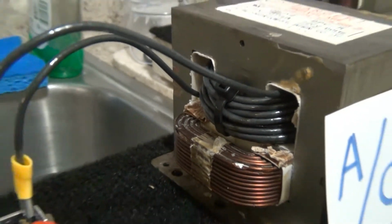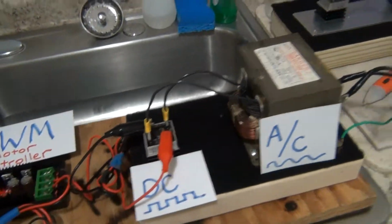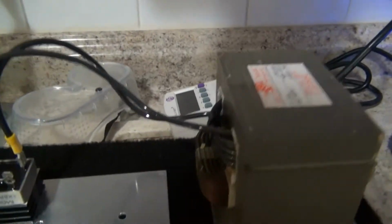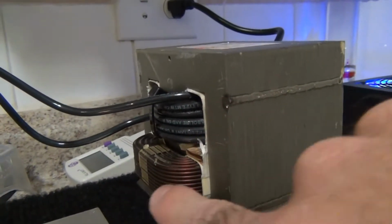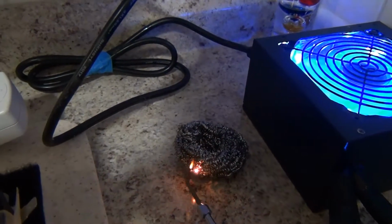Okay, and I rewound it. So the secondary is gone. It's low voltage now. Everything you see here. I did the same with this one. I removed the secondary. It's gone. And the primary at the bottom. Now these things aren't really good for making HHO gas, but I'll show you how it works. Okay? Let me set this down.